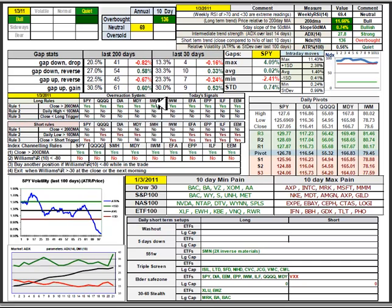No signals in the overreaction or channeling. Could have gotten in nicely on IWM this morning if you took the channeling system signal mechanically. The pivot point moved up more than $1 to 126.78, so it's now $3.78 above the key support level at 123.